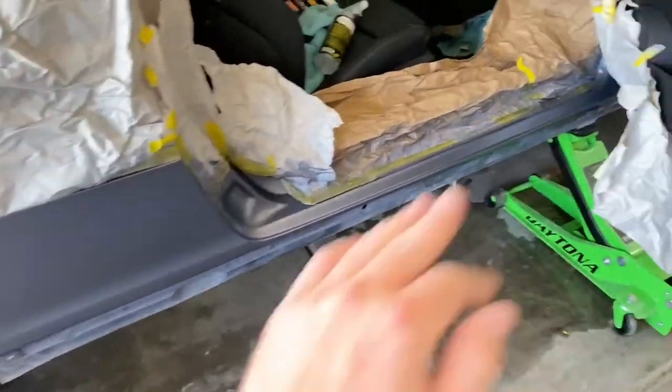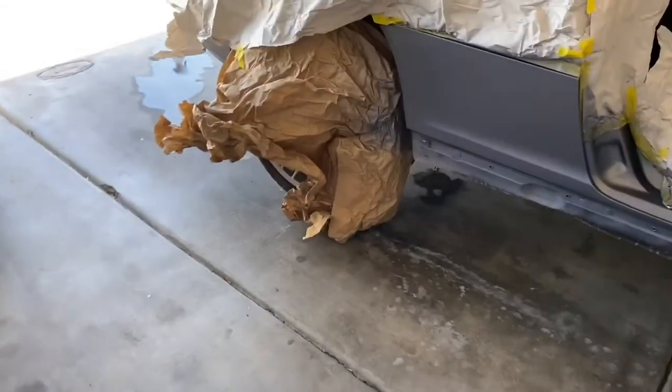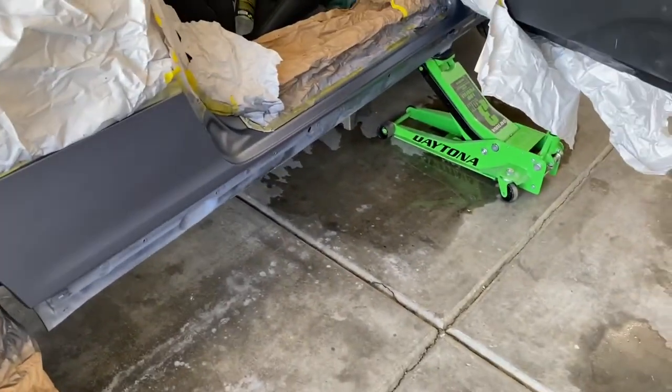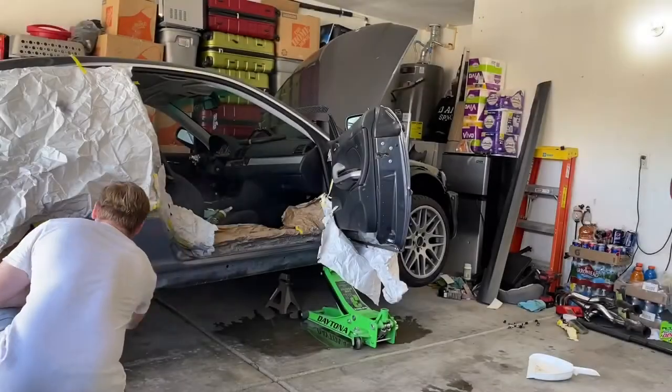Two coats down so far. Probably gonna do one or two more, or maybe one heavy one. But this looks fabulous. I didn't even know I was this good at body work. Damn, bro. Look at that. Just wait for the clear. I'll keep you guys updated.